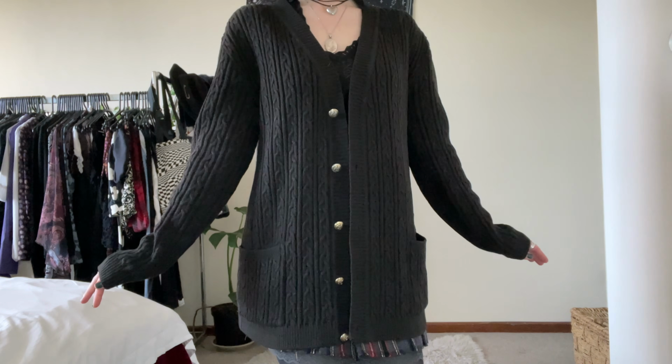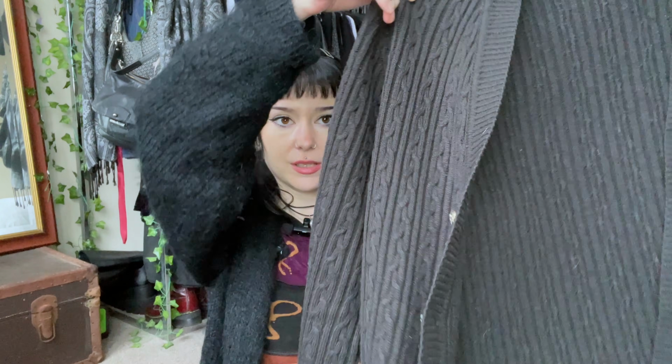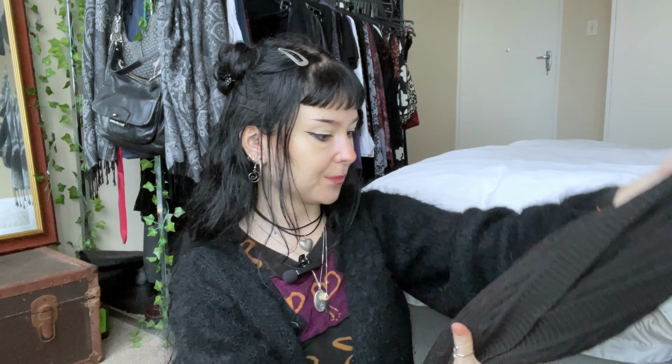But I've been really just looking for an oversized black cardigan, long as in cover the butt area, and this is just hitting the boxes, and I feel like this is a good quality. It's a Woolies one. I also love the fact that it's got pockets. Always a win. Loving the cable knit. Next up, I'm very happy about this purchase. Crossing all my fingers that it fits me.